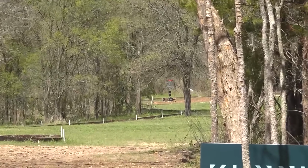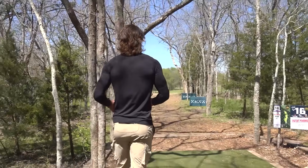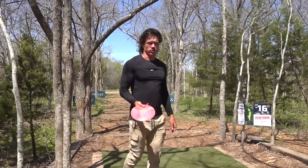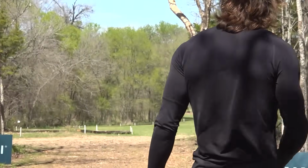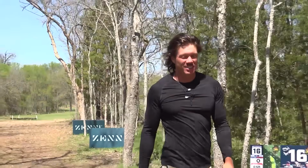So if that just gets a little bit right, I think that'll be in a good spot. How wide? It's decently wide on the right side with the OB. It's almost impossible to reach with the forehand. Let's try. Let's try, Eli. Still in bounds. Still in bounds.